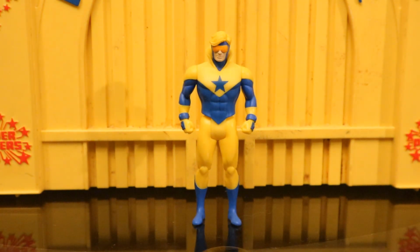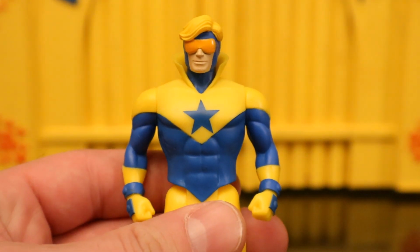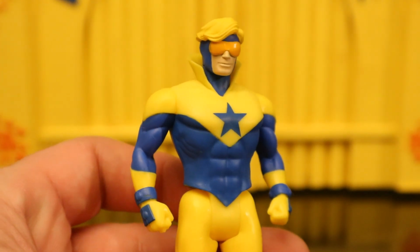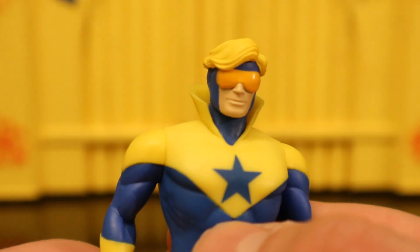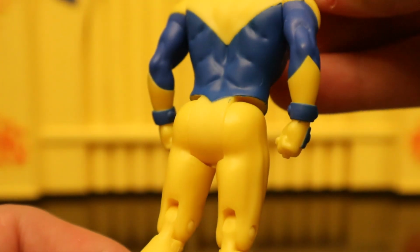And now to look at Booster Gold. Everybody's favorite, or possibly least favorite, hero from the future. He teams up with Blue Beetle quite often, and it's cool to be able to finally put them together. He's in his bright yellow suit, with blue star and blue pieces all over it. He has those goggles. Of course, they're not transparent. Big giant collar popped up.